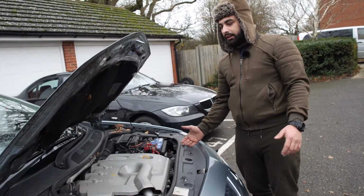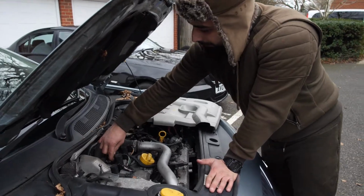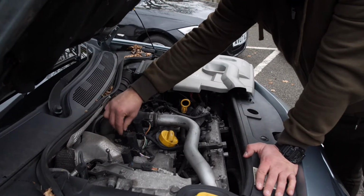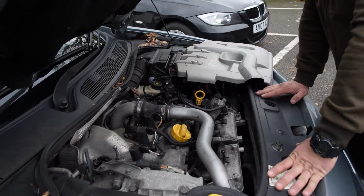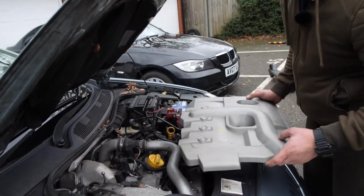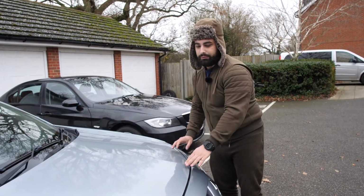Things that you want to check, of course, are your fluids, and lift that cover up and inspect that little pipe here. That little pipe, because of the heat, usually deteriorates, splits, and then the engine starts to run really roughly, and sometimes it starts to even smoke. But that's about it for the engine bay.